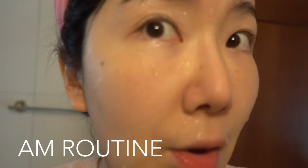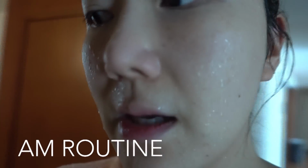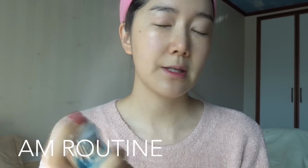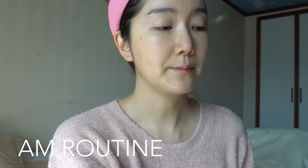Okay, so now I'm done with the cleansing part, and I'm gonna take y'all to my room. LANEIGE Water Bank Mineral Skin Mist, and just with the water, as soon as I come out of the shower, I'll be just doing this.